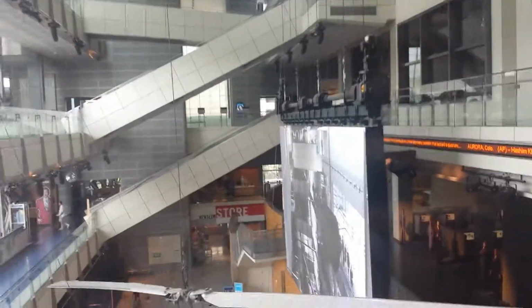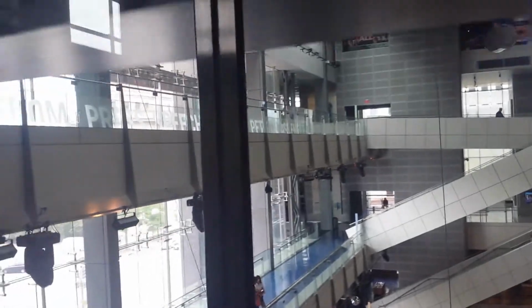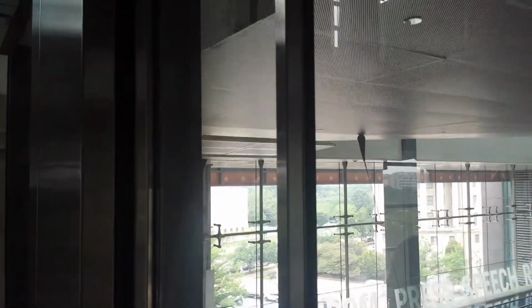So that was the first floor. Go up to the glass door. There's a helicopter. We're at the third floor now. TV studio. And we keep going up. I think that's the Smithsonian Castle you can see out there.